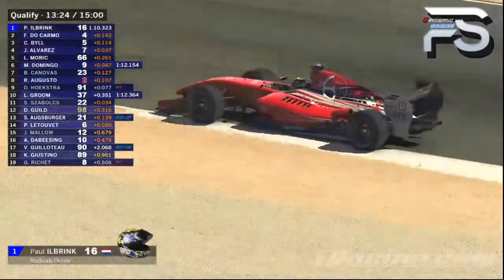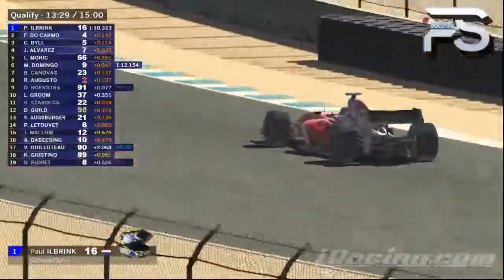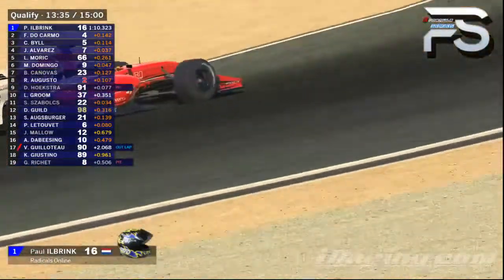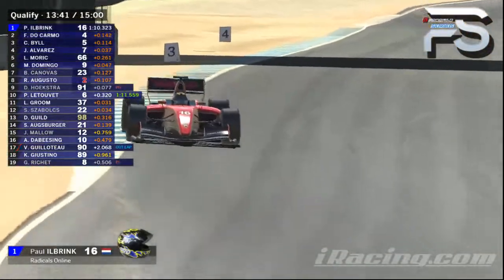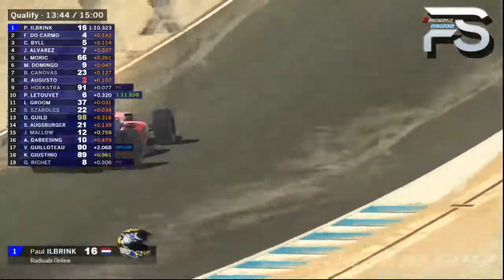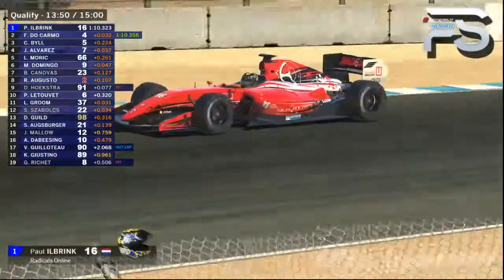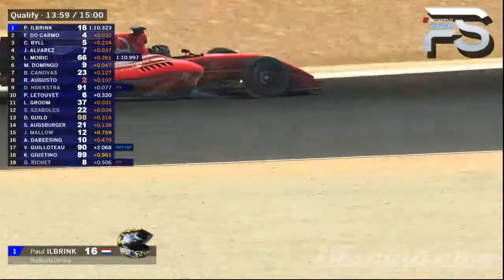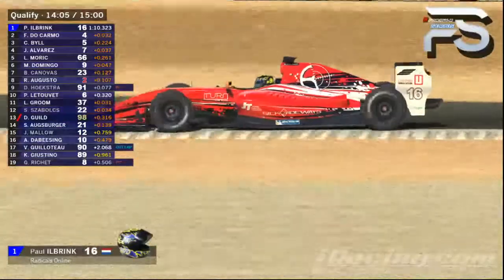Paul Ilbrink has brought it back onto the provisional pole with a 110.32, and once again, for the track temperatures that we're dealing with, that is a very good and very fast time. Fabio Do Carmo is now in second and Cedric Biel in third. So the drivers have several challenges to deal with. First of all, that hot track is definitely not helping. Second of all, the first turn, that hairpin that we saw there earlier, is a pretty tight turn if you're coming at it with a whole group of cars right after the start, with 19 drivers all trying to do their best. So we are expecting to see some stuff happening right there in lap 1.